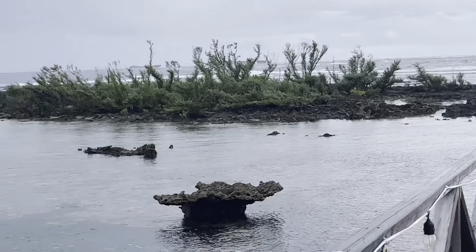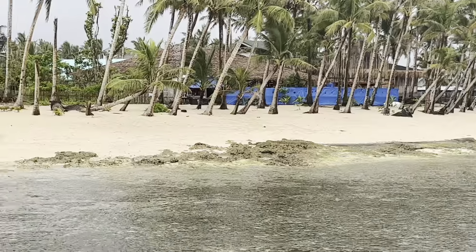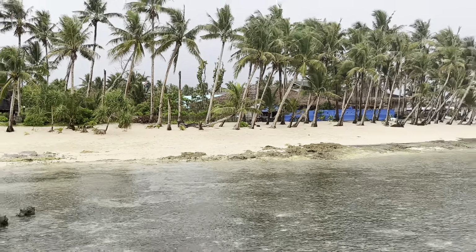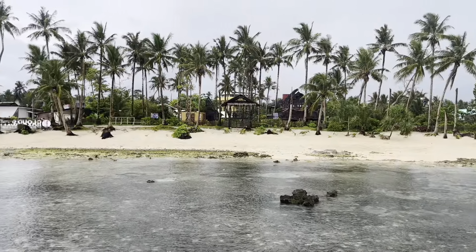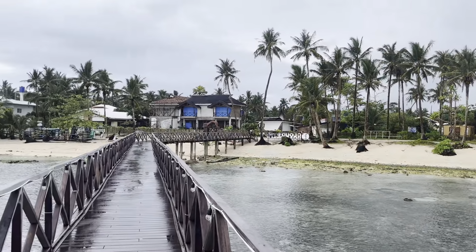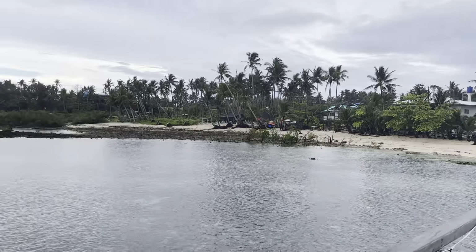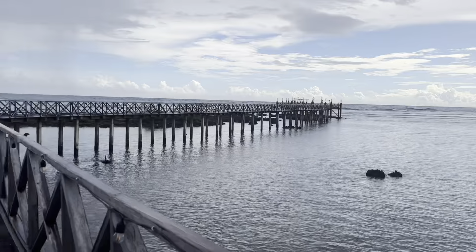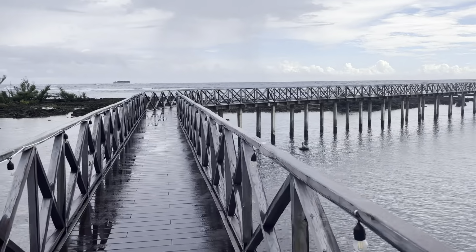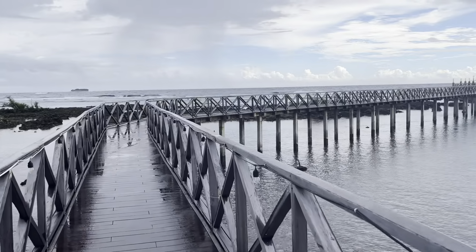For myself, I would like to spend here the whole day just to look at the view, enjoy the beach. Kasi white sand din siya. Although the water is mabato, but if you go down from the boardwalk itself, sa baba mayroon siyang ladder, you can really enjoy the water there. It's really, really crystal clear.